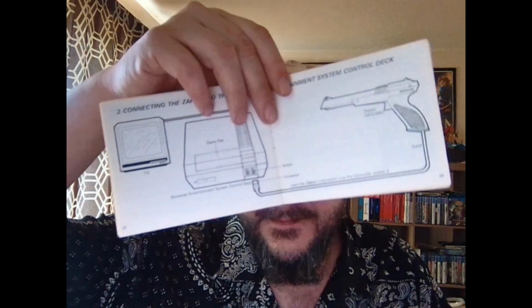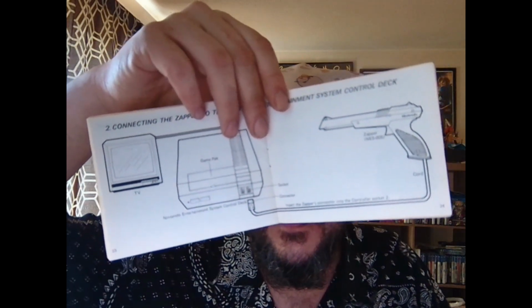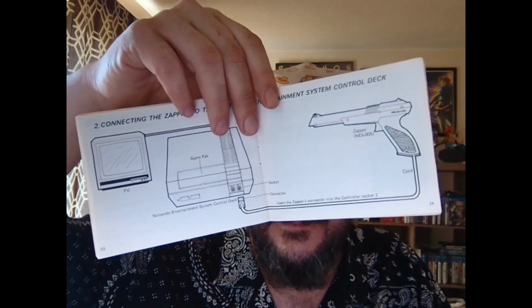Here is an intact Mario 3 booklet, which looks pretty nice. That's good to see. We still got one intact. And then this looks like the original booklet for Mario and Duck Hunt. Looks like it is missing the cover. But it's pretty cool to see these old diagrams of how to connect your NES to the TV. That's classic.